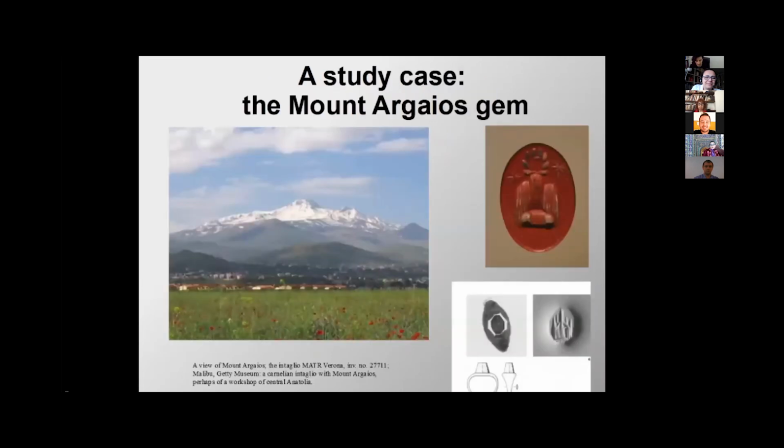Some problems raised by these Ascalon gems recur with regard to an interesting unpublished gem depicting Mount Argaios. Mount Argaios, Erciyes Dağı, is an inactive volcano. It is the highest peak of Cappadocia and the entire Anatolian peninsula. The name of its origin refers to the color of the white snow that covers its peaks. The fame of this mountain in ancient times is testified by the ancient literary sources that illustrate it.